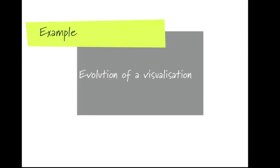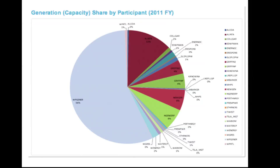So to give you a bit more of a sense of what one of these visualizations might look like during this process, we'll talk about the diversification, so the trends over time of the power generation in the network. Up here is a pie chart that was originally on the site prior to this work, but it gives you a breakdown amongst the different generators in the market, who's generating what.